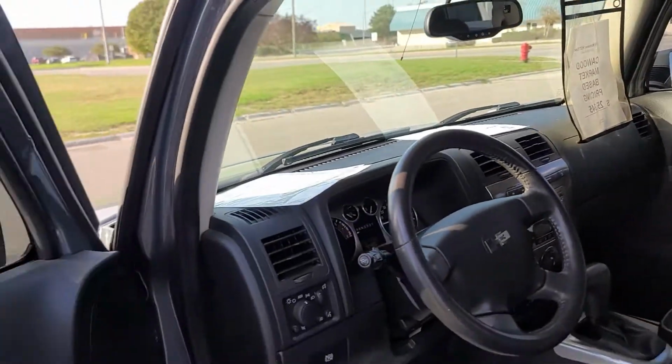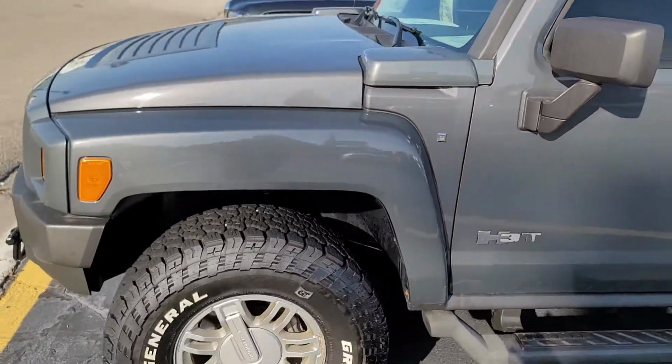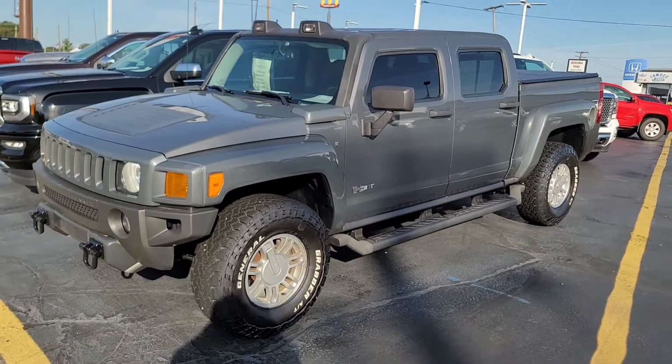Again, 2009 H3T Hummer, great shape. We have plenty of vehicles to choose from.